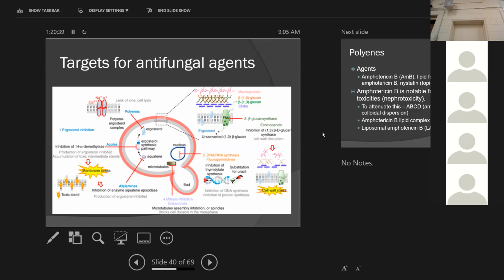Also, microtubules. Even though we have microtubules, fungal microtubules are slightly different. Therefore, there are drugs that can be used to inhibit microtubule assembly. Then there are drugs for DNA and RNA synthesis, because some of the drugs that can inhibit these will be taken up by fungal cells, but not by our cells. So that's a potential target as well.